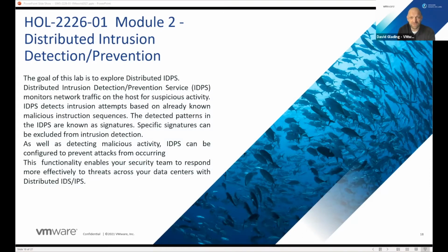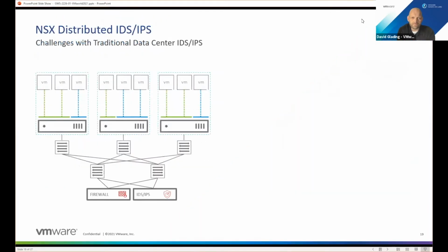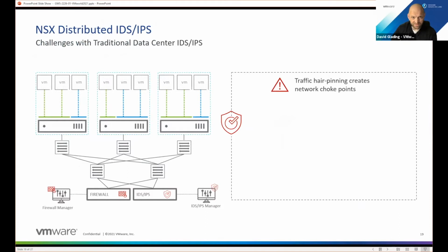So if you can just move on, Kevin. If you just build out a slide for me. Oh, I'm sorry. Did that move to the next one or not? If you can just build out a slide, I think it has animations. Just build the whole slide.